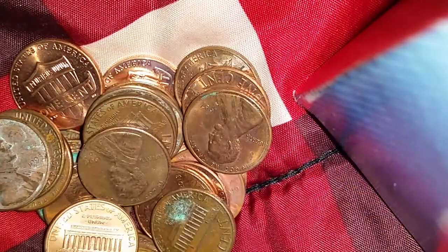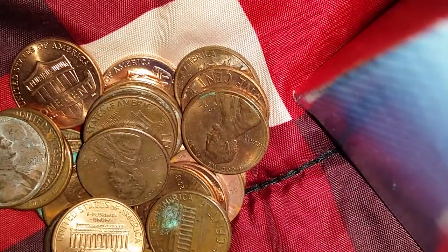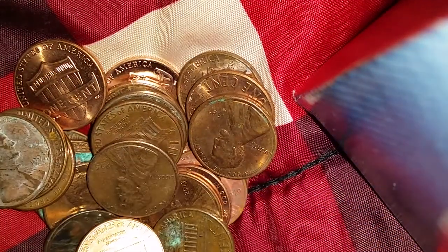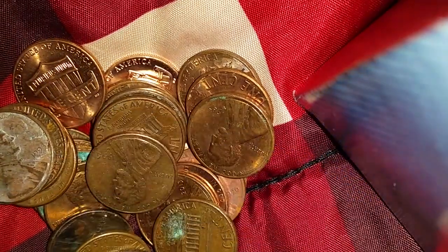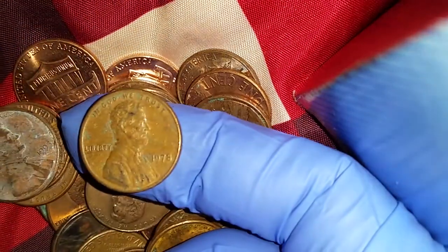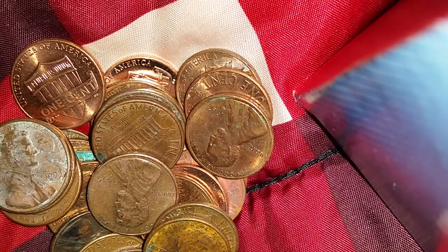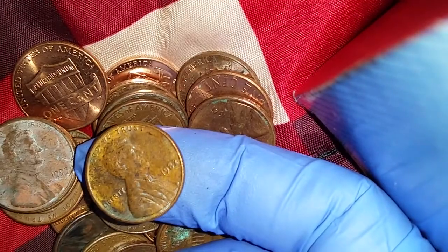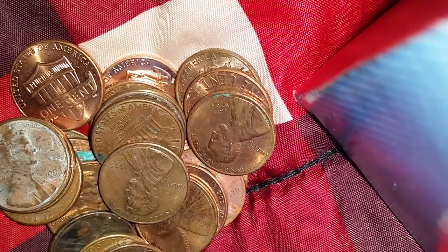1999. All right. 1983. 1988, right there. 2001. 1978. That goes into the 95% copper pile. And found our first 1982. That's going to go into a separate pile altogether because that could be 95% copper.